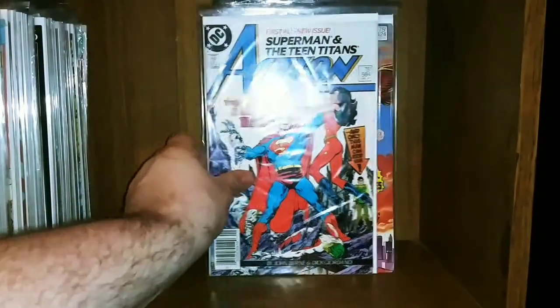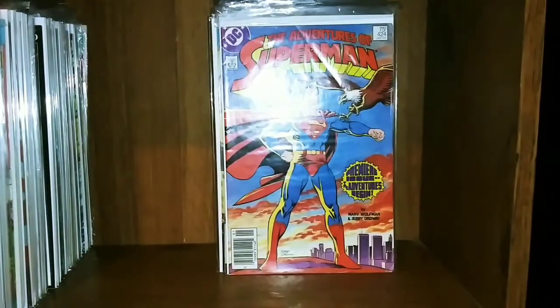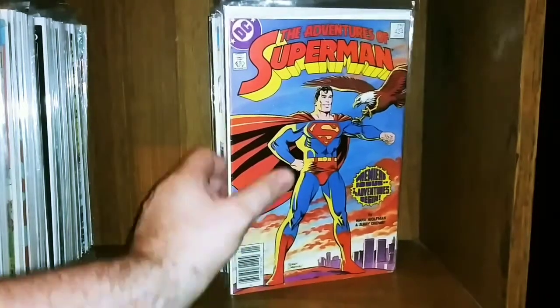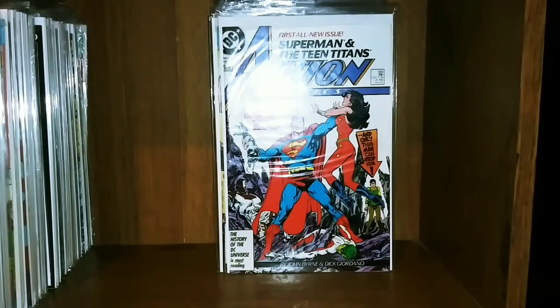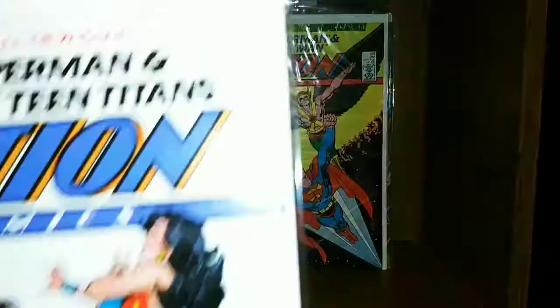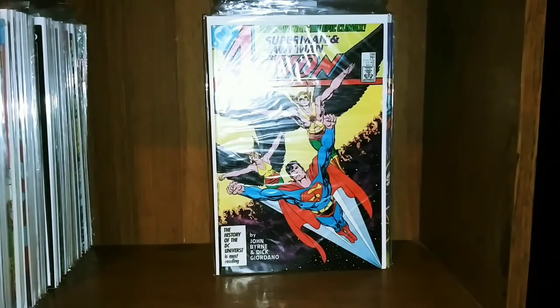We've got Action Comics 584. We've got Adventures of Superman 424, which I believe is where they changed it from Superman to Adventures of Superman, if I'm not mistaken. One of my favorite covers there. And out of order, awesome, we've got another Action Comics 584. Didn't know I had a double of that one.